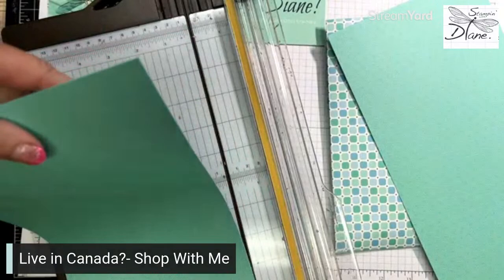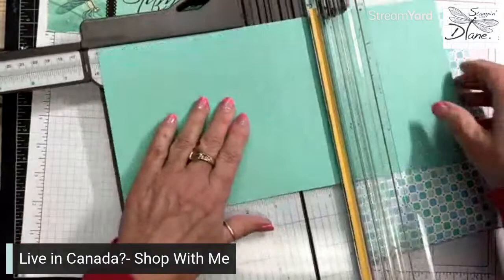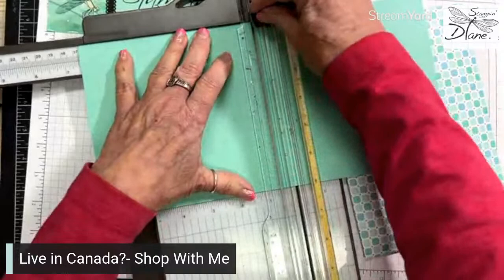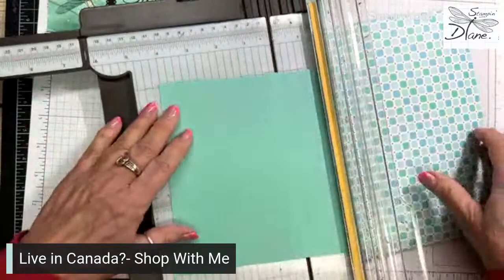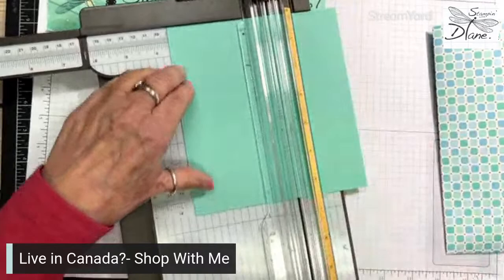And I think I did that wrong. Anyways, I'm going to do this 6.5 inches this way. So I'll give you these measurements again. This is 6.5 by 3.25 inches. It can be any depth here. So maybe 3.5 inches I'm going to do there. And then what I'm going to do is I'm going to score 0.5 inch on each one of these sides.